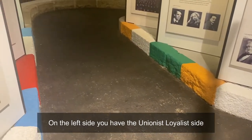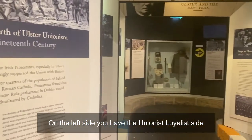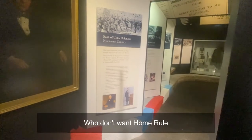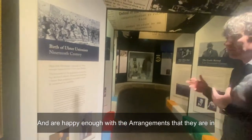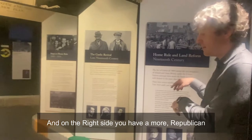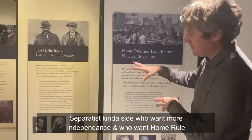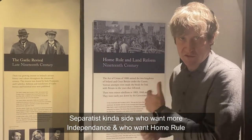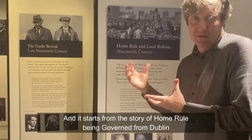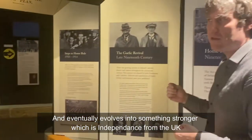And on the left side, you have the Unionist Loyalist side, who want to stay within the United Kingdom, don't want home rule, and are happy enough with the arrangements that they're in. And then on the right side you have a more Republican, separatist side, who want more independence, who want home rule. And so it starts with a story about home rule, basically being governed from Dublin, and eventually devolves into something stronger, which is independence from the United Kingdom.